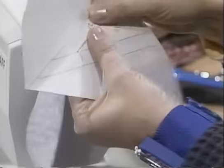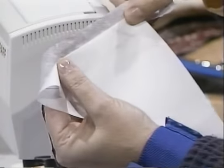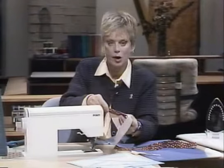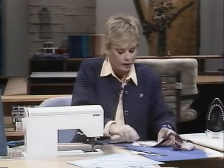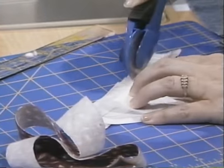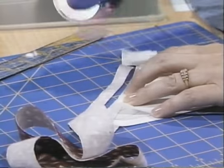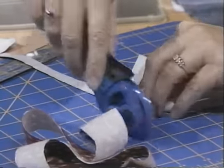And then from the paper side, I'll fold down the fabric, or fold down the paper, excuse me, along the crease mark, and then trim off the excess fabric. So I can do that right now. So there's a system that you'll get into. You will stitch it, and then you'll do some finger pressing it forward, then trim.